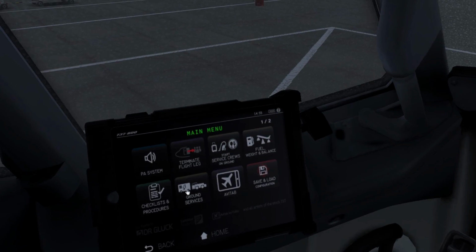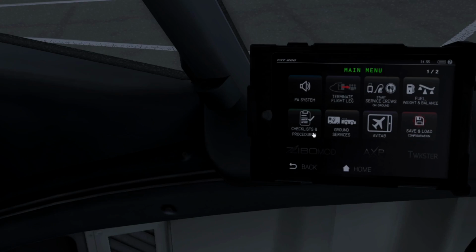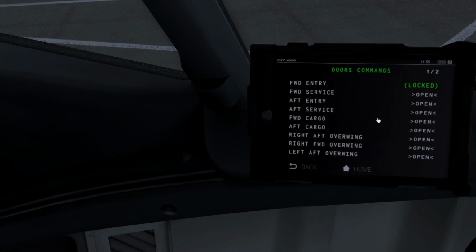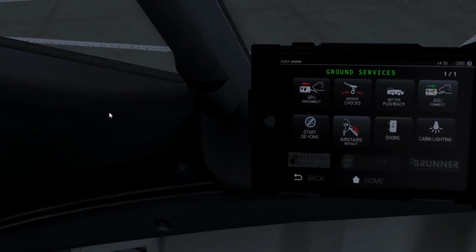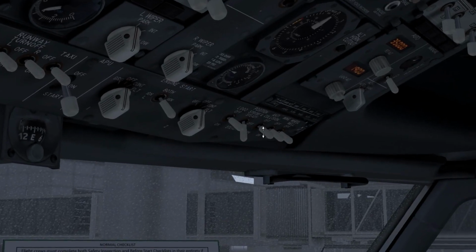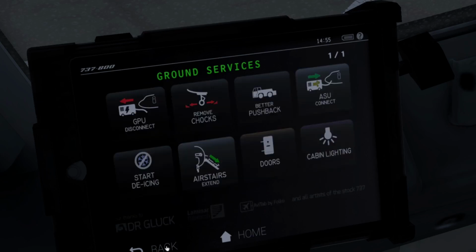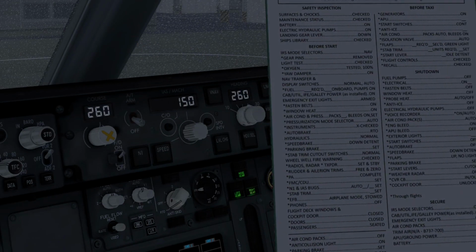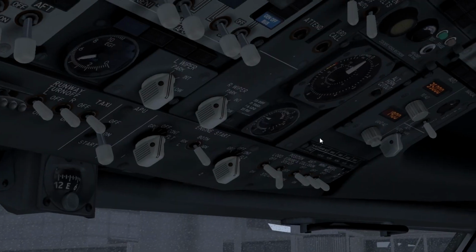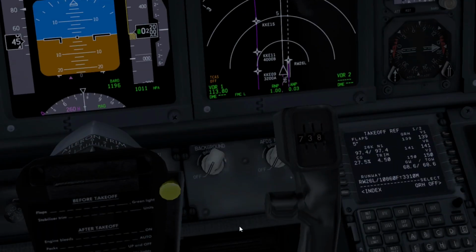And we'll start shutting up the things, the other doors outside, so go down services and doors. Doors, and then we'll start shutting the doors like so. And passengers are seated. That is the above the line completed, so I'll do a PA now.